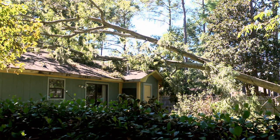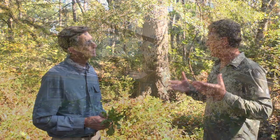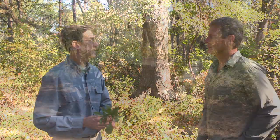So Carl, this is kind of a mixed hardwood habitat, right? Mixed hardwoods. Okay, well let's go look at another habitat or two and just see how they fared for the storm. Sounds good.